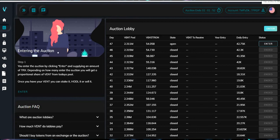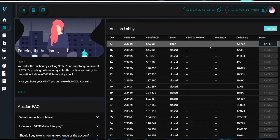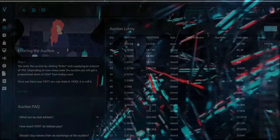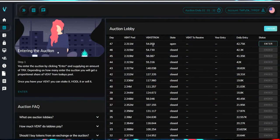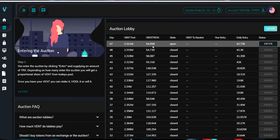You need a TronLink or Klever wallet, and enter the auction, and then based on how much TRON is put in the auction will determine how much Vent you get per TRON. This is how much is up for bids every single day, 2.311 million right now. And this is how much Vent per TRON if everything goes at this 42,000. So that's 54 Vent per TRON.